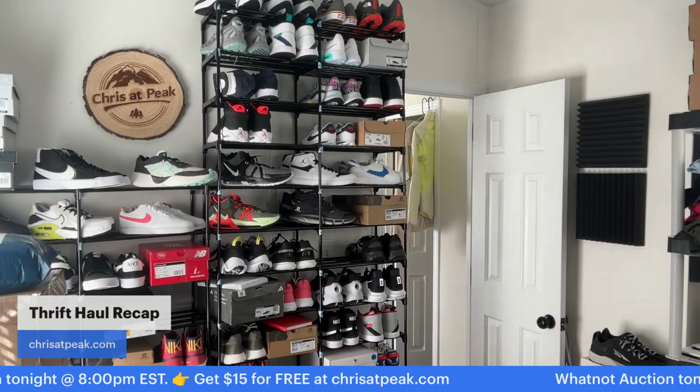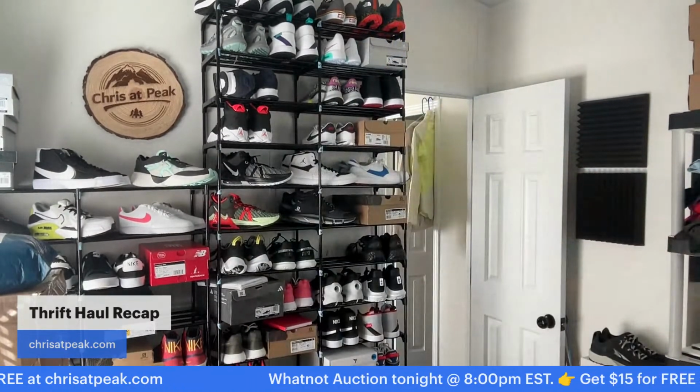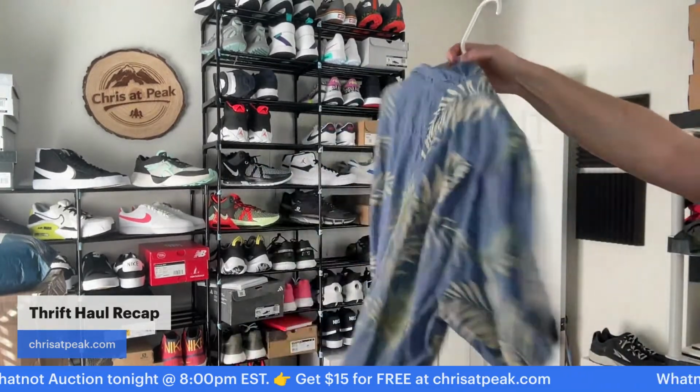Here's another Tommy. Check out this Tommy. That's linen. Look at the pattern on that. What? Look at this one. Tommy. This one's silk. What?